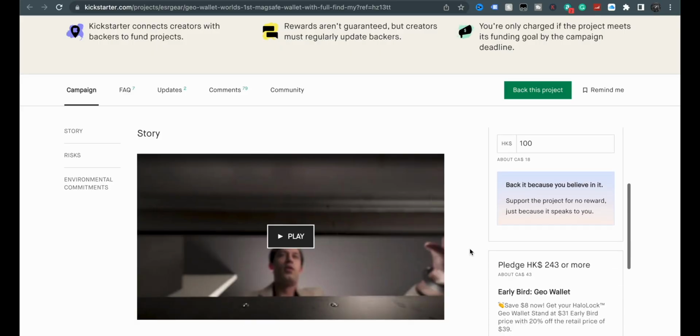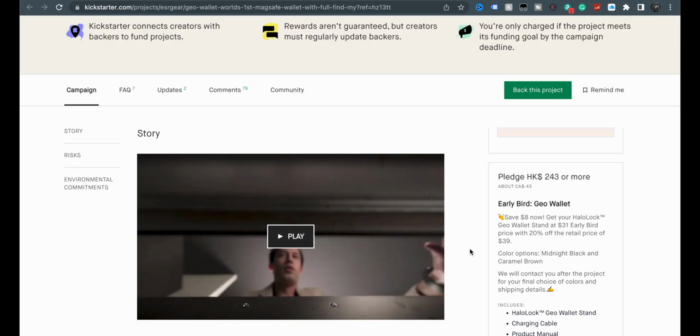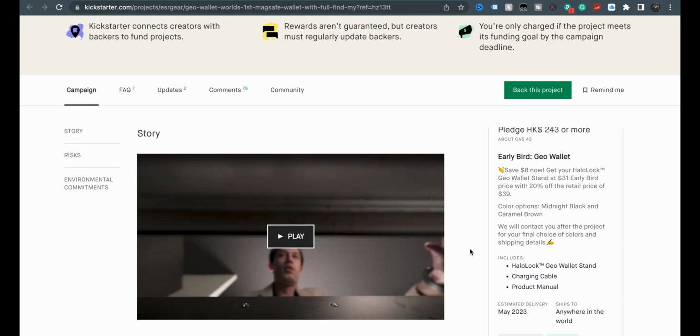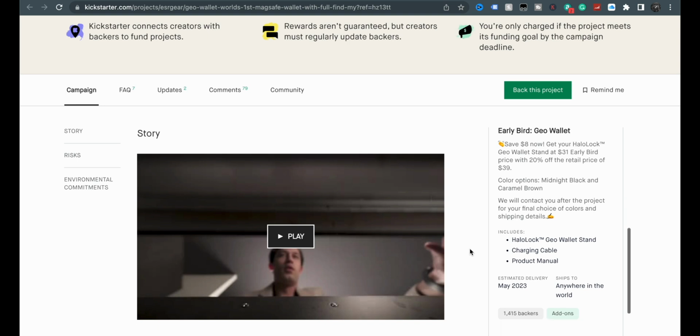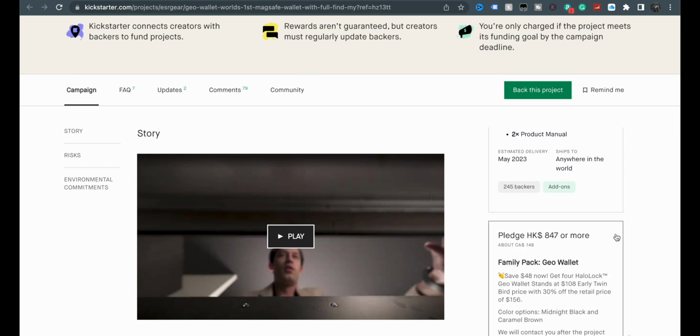Now, be warned, this is kind of like a pre-production, because it is a Kickstarter campaign right now. As you can see right here, early bird GEO Wallet, and as far as I can tell, this would be a fantastic price. Canadian-wise, it's about $43. This one here, early bird twin, so you get two of them for $85.